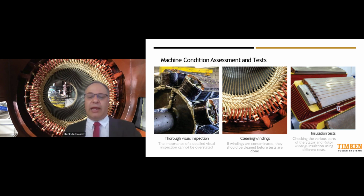And cleaning of the winding is absolutely critical because part of the machine failure rates is related to TEAM stresses, which I will discuss later, and part of that is temperature. If the winding is contaminated, it's thermally insulated, so it prevents the transfer of heat, but it also reduces the airflow.